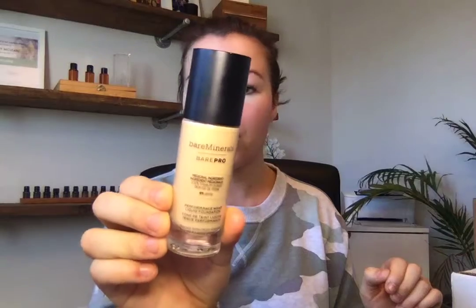Okay, so on a day when I want more coverage, I use Bare Minerals Bare Pro. I'm obsessed with this stuff. It has an SPF of 20, and it's bare minerals, so it's not full of chemicals, which to me is huge. However, this also gives you quite a bit of coverage, and I don't need a ton of coverage today. My skin's actually looking pretty good.